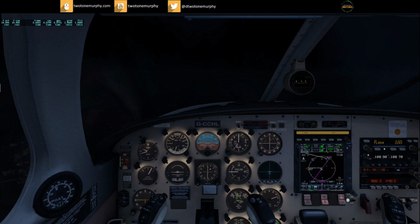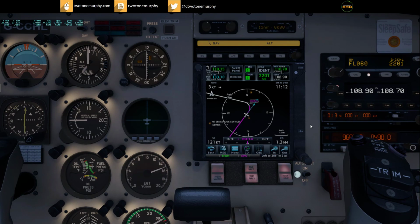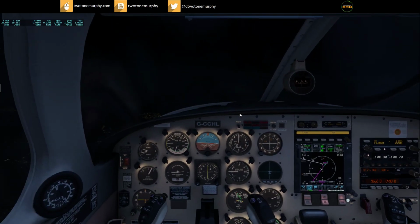So as we are approaching our first waypoint, we're going to be making a left turn here. So you can see from our GTN, left turn in 3, 2, 1. And there's our left turn.